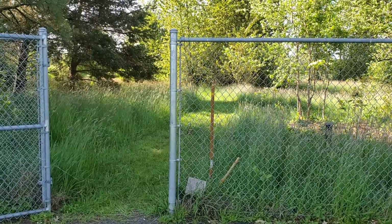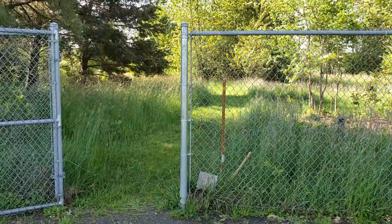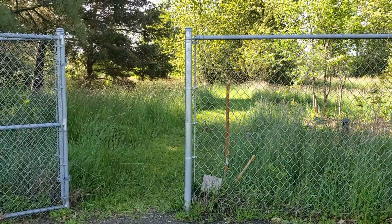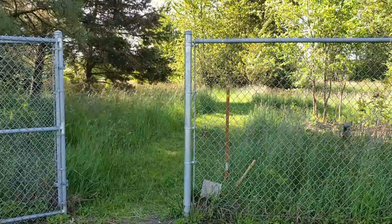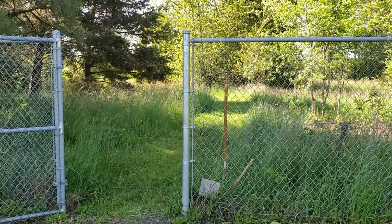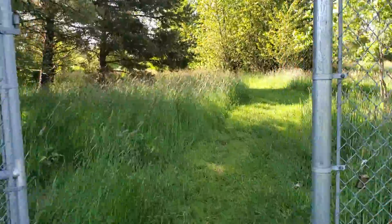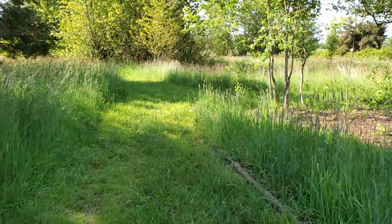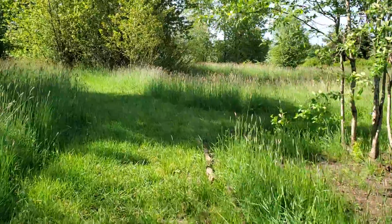Hey Mountain View Eagles, today I would like to take you on a little guided tour of one great example of an important strategy habitat of the Willamette Valley, wetlands. And our best example of wetlands can be found in and around what we call the Big Pond.